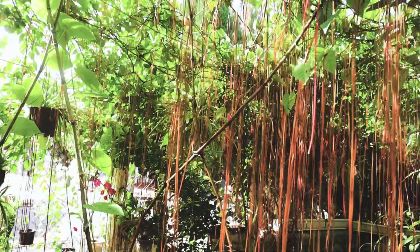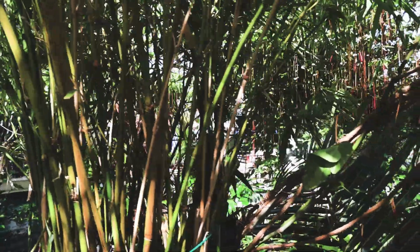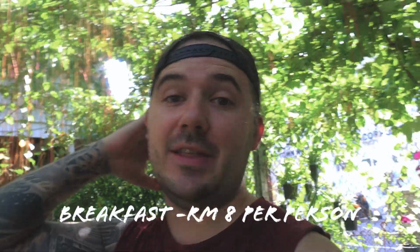Right, okay, so we have stopped in this little botanical garden restaurant. It's quite nice. It's got a little garden here, which is pretty cool. The meal cost us 8 ringgit each, and that included a coffee.